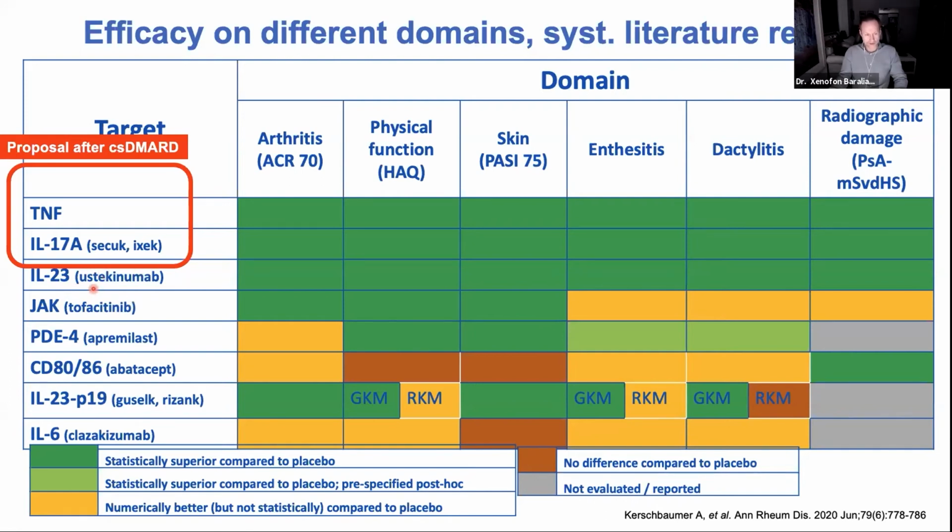And we also have data for JAK inhibitors. At that time, when we conducted the survey, only tofacitinib data were there. Now we also have the upadacitinib data. And also PDE4 inhibitors may be used. I will show you where IL-23 inhibitors are also there. And again, without going into all the details here, and for whatever reason, this slide is a little bit cramped, we do know that especially the first three have a very good effect on all the domains that I mentioned for psoriatic arthritis being relevant.